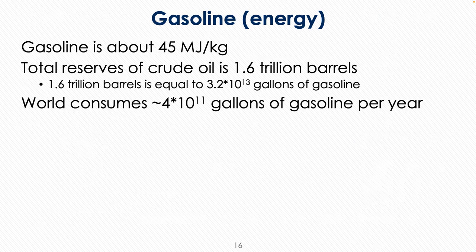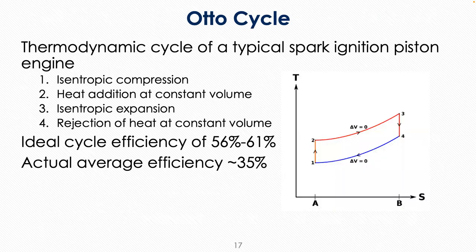The way this is used, unlike most of the other energy production methods that we've looked at in the class, which is basically electricity generation, getting a turbine to spin, is different. Gasoline engines and diesel engines use a different type of thermodynamic cycle. This is a simple representation of what you would see in a typical spark ignition piston engine. Real engines today use a more complex thermodynamic cycle, but generally it's going to look something like this.